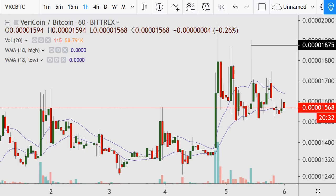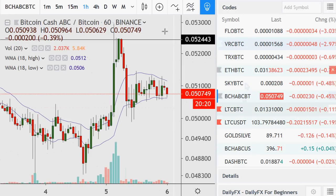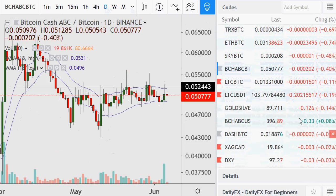Alrighty then. This is some interesting strength amongst the 18 highs. I can do 35, 36 minutes. Why not? Let's just do a bunch more. Yeah, I can. I like this. I need less periods. This is why I like short candles. I can read them individually.